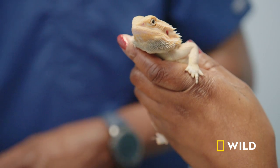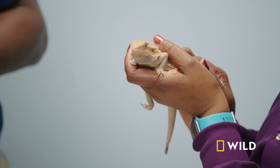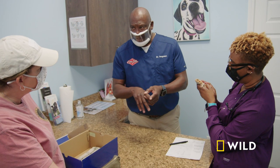Bearded dragons that come in, they're losing their digit, it's definitely something that's serious. Draco is a class pet. A lot more pressure on me in this case. I don't want to let these kids down. See, there's not a lot of circulation in these toes. They're so small, so any kind of irritation damages the circulation, and it just dies.